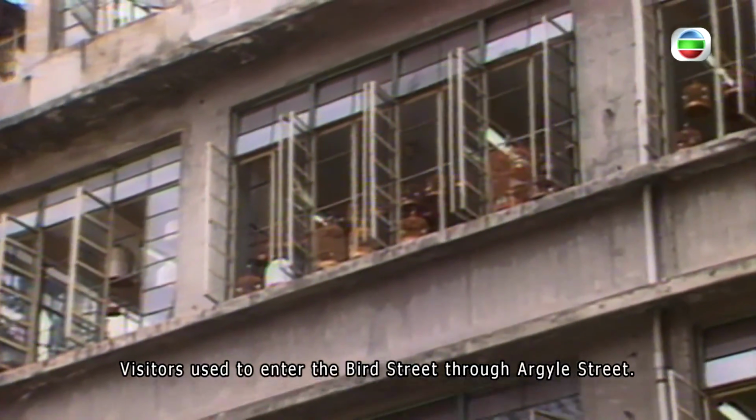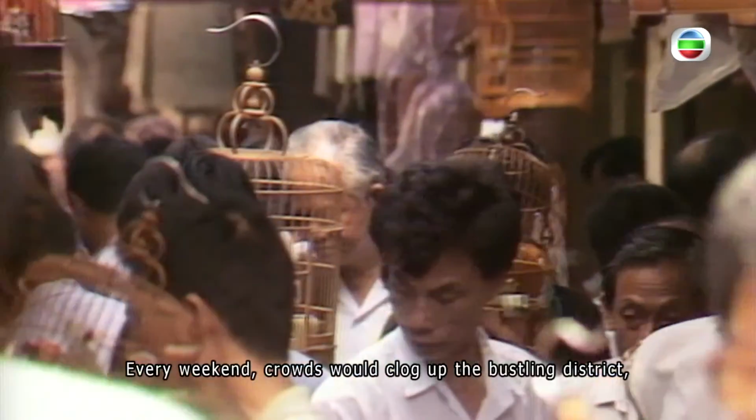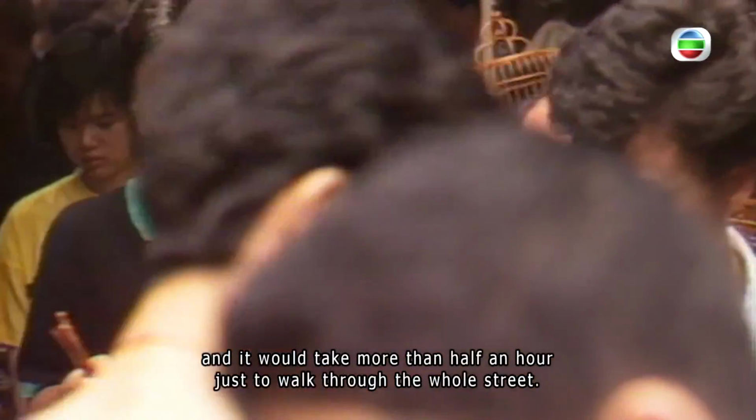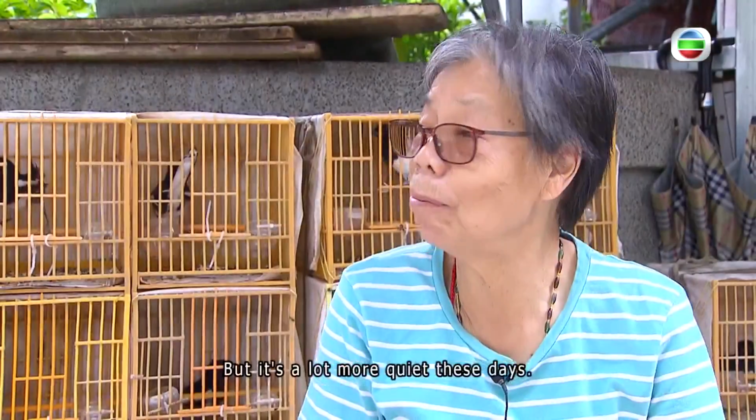Visitors used to enter the Bird Street through Argyle Street. Every weekend, crowds would clog up the bustling district, and it would take more than half an hour just to walk through the whole street. But it's a lot more quiet these days.